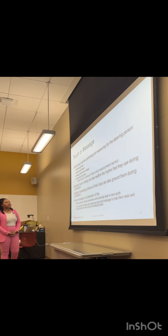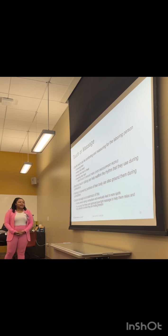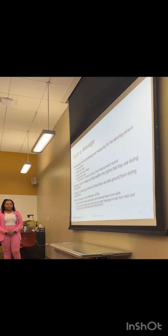Touch or massage. Gentle touch can be comforting and reassuring for the laboring person by embracing them, holding them, stroking their hair, scratching their back. Rhythmic touch, rubbing can help reaffirm the rhythm that they're using. Holding or squeezing portions of their body can also ground them. And simple massage is to extend. Holding tension during contractions will eventually lead to sore spots.